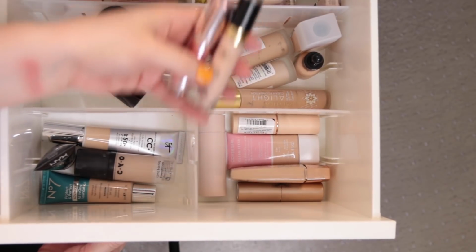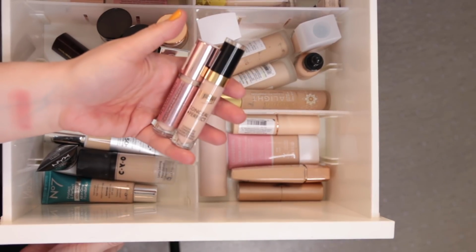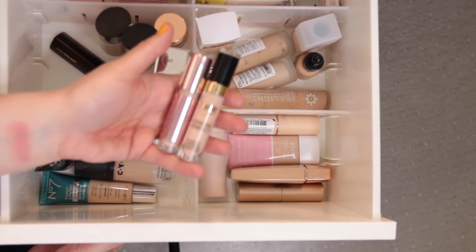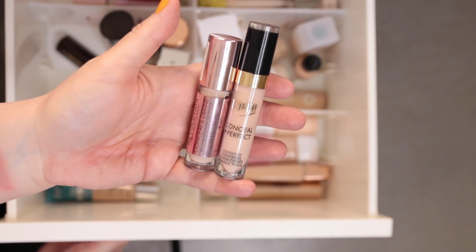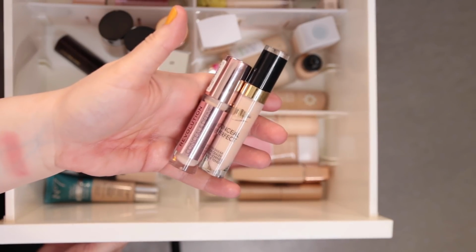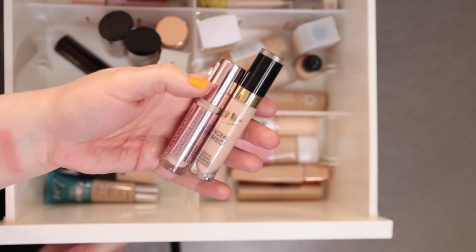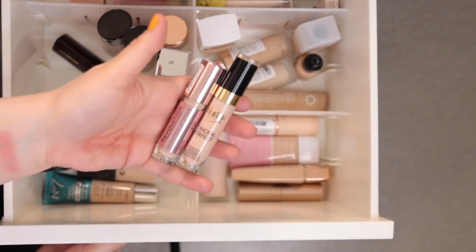A lot of these concealers I know pretty well, but there's 2 that I probably have used the least in the last 6 months, and I like to play with them. These are ones from Milani, their Conceal and Perfect Longwear Concealer. I am in the shade 105 Ivory Rose, and then I also have the Revolution Conceal and Define. I remember liking the Conceal and Define version more than the Conceal and Hydrate version. So these will be my 2 selections for concealer.